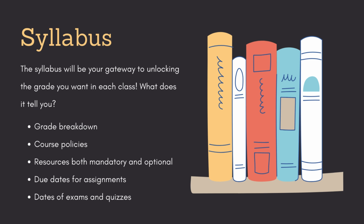We got grade breakdown. So, what are the component parts of the course that are graded? Course policies. So, is attendance mandatory? If so, how is it taken? What are the late policies for assignments? What happens if you miss a test or a quiz? All those things. We got resources, both mandatory resources and optional resources for the class. We have due dates for assignments, dates of exams and quizzes.